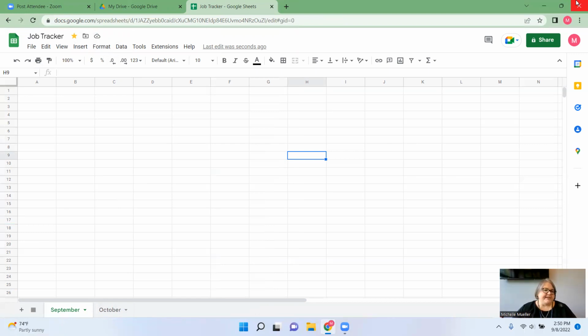Why add this extra step or this extra work for ourselves? Well, it's great organization. This is going to help you track where you are. What jobs do you need to follow up on? What jobs do you need to write a thank you note? We're going to talk about that. What jobs do you try to make connections if you're on LinkedIn or someone told you about that you want to do a little more research on? This is a great way to organize this.